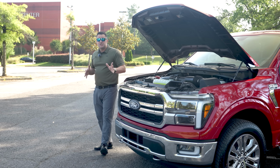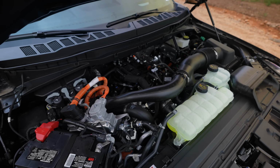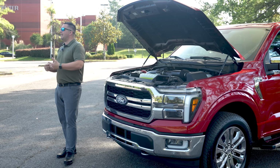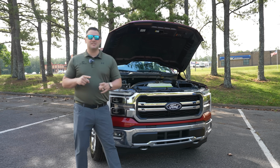Another option for engines is going to be the Power Boost. The Power Boost is a 3.5 EcoBoost. Well, technically it's a Power Boost, but it's a 3.5 twin turbo, mated to a hybrid transmission and battery pack in the back. I promise I'll tell you a little bit more about the EcoBoost engines and technologies.